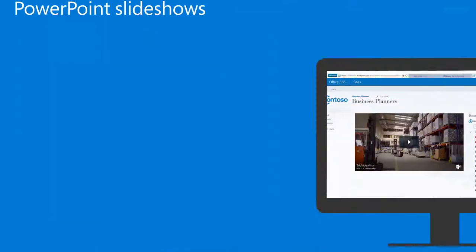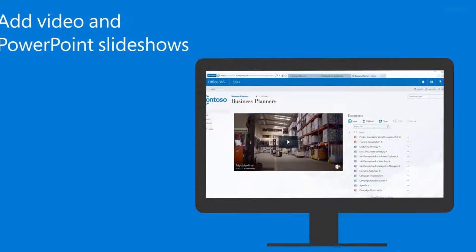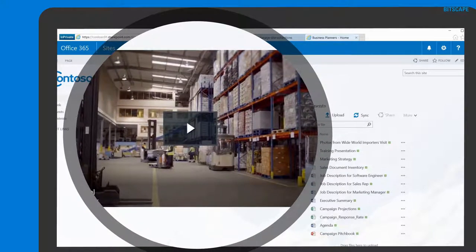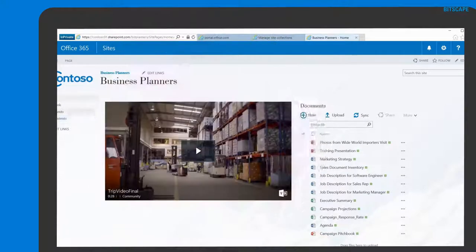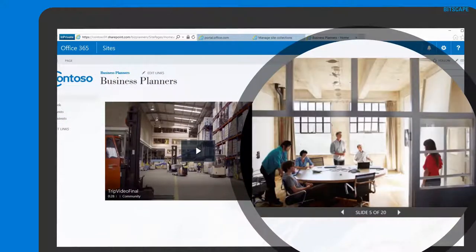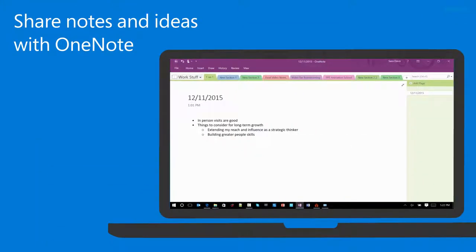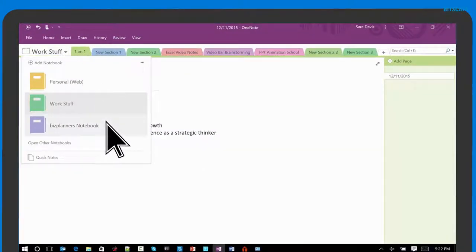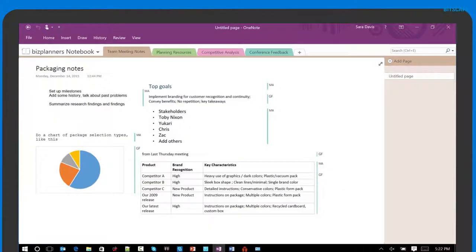That's better. To keep my team's mission top of mind, I'll add a video and slideshow from our recent customer visit. On the left, I'll embed our video from the Office 365 video portal, and I'll add a PowerPoint photo slideshow on the right. Our team site also has a OneNote notebook built in. It's perfect for taking meeting notes, sharing ideas, or collecting important bits of data. Now everyone on the team can stay on the same page.